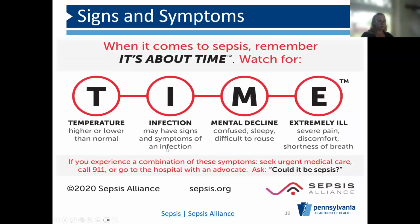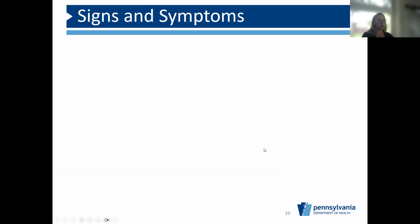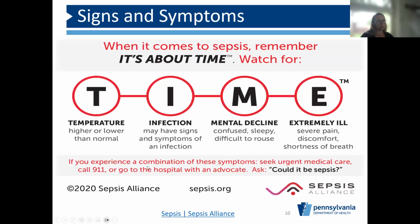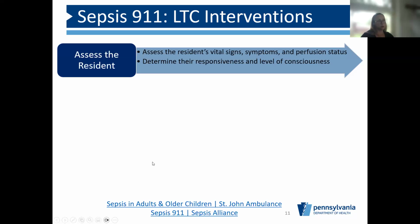And if you suspect sepsis, similar to the stroke FAST acronym, in sepsis, time is of the essence. The Sepsis Alliance has created this acronym for us to remember, if it helps, for identifying sepsis in a timely fashion. The acronym is TIME, and that stands for temperature, which we've already discussed. High or low temperature can be a sign of sepsis. Infection, so if we know that the individual has an ongoing infection. Mental decline for the M, and if they're extremely ill. So if they're in pain, discomfort, shortness of breath, those other symptoms that we reviewed. If they're extremely ill, we want to consider sepsis. And if you experience a combination of these symptoms, you want to ask yourself, could it be sepsis, and call for help. Call 911 for an intervention.